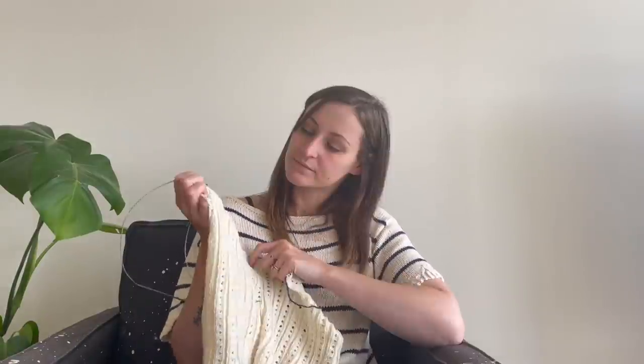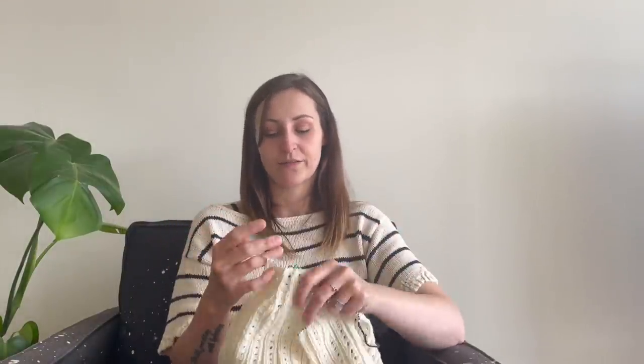If I do write and release the pattern, I have no idea where to even start when it comes to grading garments. Grading means making the garment bigger or smaller from the size that you designed it at. And so to make this bigger, I wouldn't even know where to start. So I think I'd probably have to find a really experienced tech editor to help me with that. So yeah, it's not been easy so far, but I'm enjoying the way it's looking.